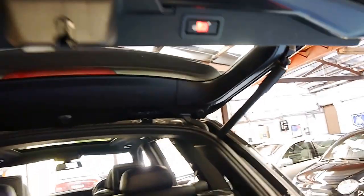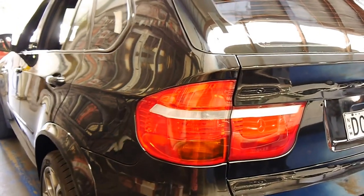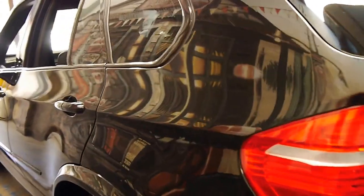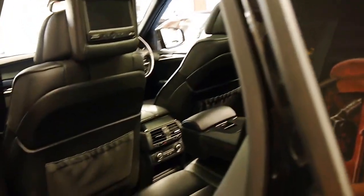The back seats fold down, as you can see. The click of a button, you can close the tailgate. Looking down the sides, doesn't look like there's any dents whatsoever. You know, normally at this sort of age, you'd get a few little parking dings and things. It does not have that.